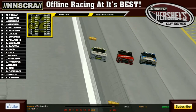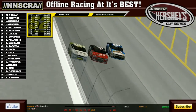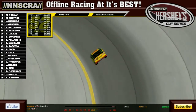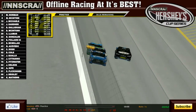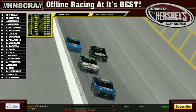Timer's up. And the last drivers to cross the stripe, I believe, was this group of Cittadino, McMillan, and McIntyre. So they still have an opportunity to turn a lap here. Crossing the line, anybody from this group jump up? Yes, Galligan to the top of the board. Nobody else jumped up there.